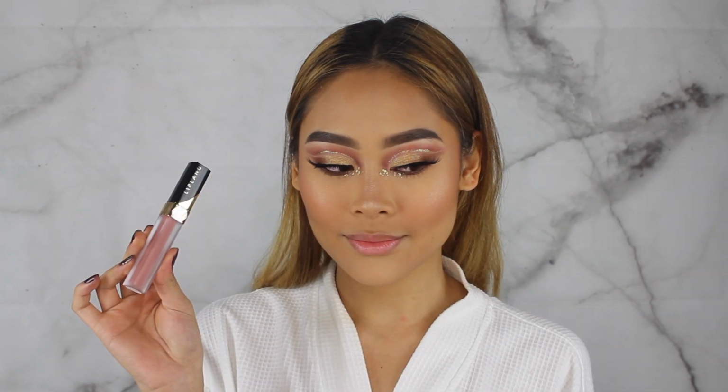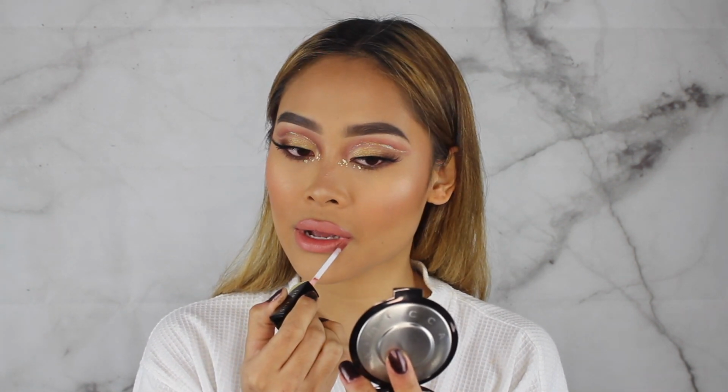Then to finish off my look, I'm going to go with my Alina X Lipland collaboration liquid lipstick in the shade Doll Face. I absolutely love this shade. It's the perfect nude, pinky shade that matches really well with my skin tone. Like, before this shade came out, I've had a hard time trying to find the right pinky nude shade for my skin tone, and now I finally found the right one.